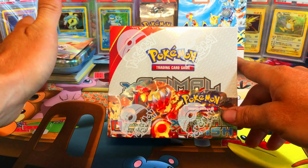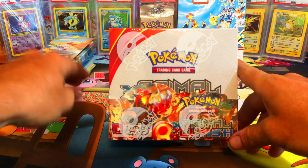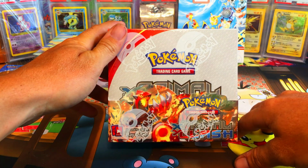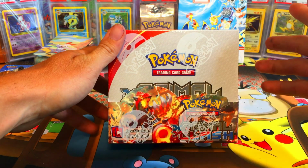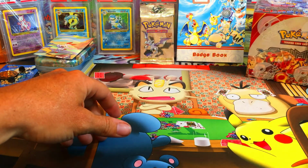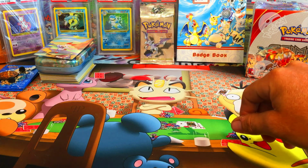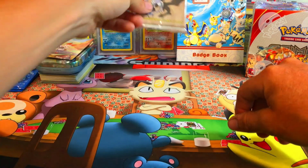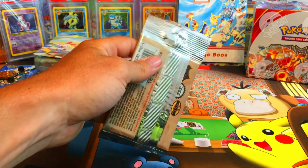These are still at around $130 a box, but I suspect them to be going up here real soon within the next couple months. I mean, if everything keeps going like it has been, I don't see why it wouldn't. But that is the other package of the day. God, I'm torn. I kind of want to open it up, and I kind of don't. But let's get into the Fossil pack, at least today, and then we will get into the giveaways.